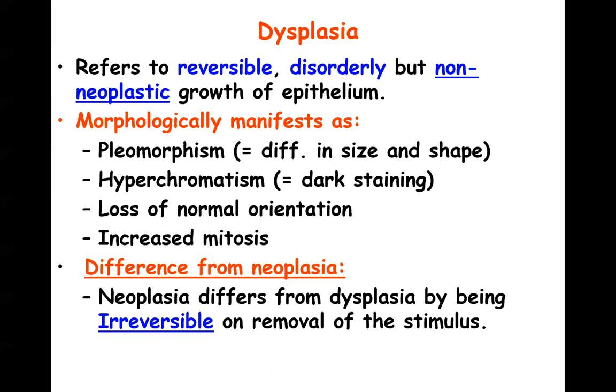Now, let me remind you that when you stain a tissue, you use hematoxylin and eosin. What does hematoxylin stain? The nucleus. And what color is that? Dark blue, right? Okay. And what does eosin stain? The cytoplasm. And that's the pinkish, reddish color that is there.